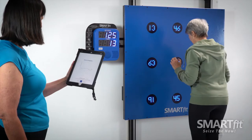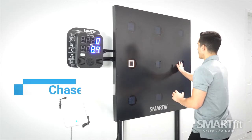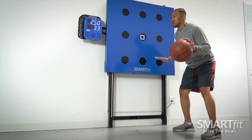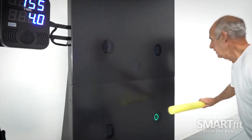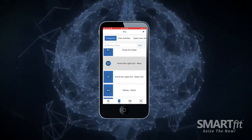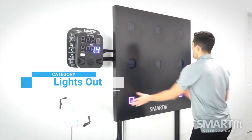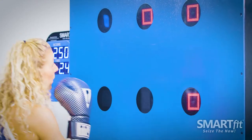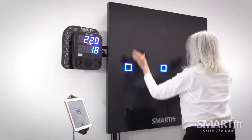Chase games light up a single target sequentially, but if it's not touched within a set time, it will move to another location. These games improve processing speed, inhibitory control, and response time. Lights out games turn on all target screens simultaneously, and they have to be put out as fast as possible. They improve processing speed and open-ended decision making, as well as visual perceptual abilities.